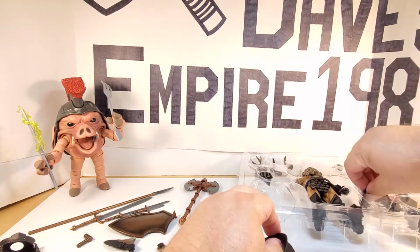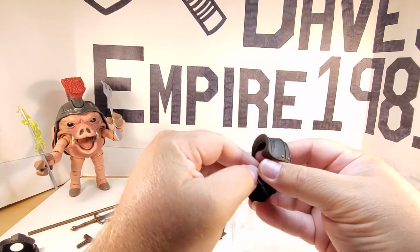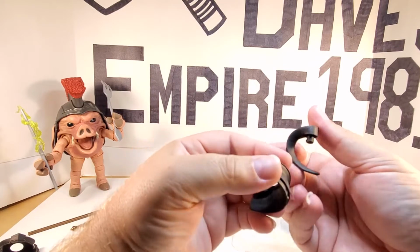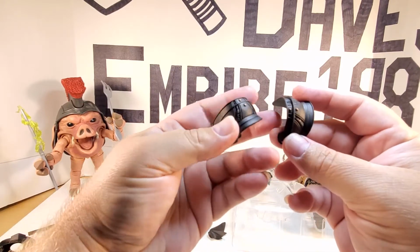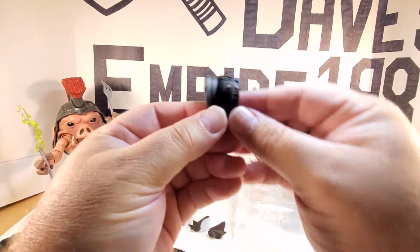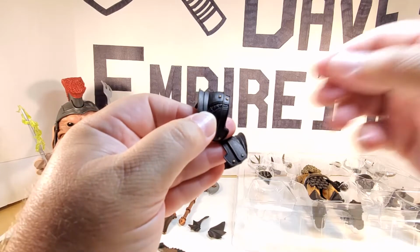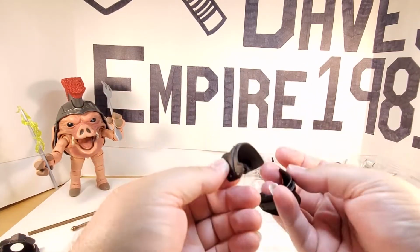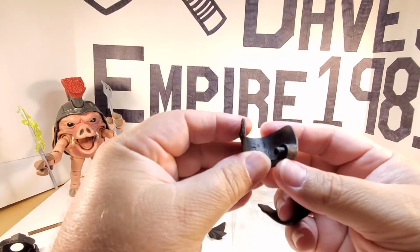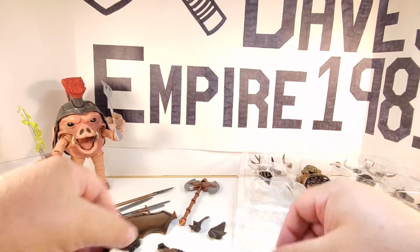He's got shoulder armor, pauldrons. Very cool. Very nicely sculpted. Look like multi-plate armor. Lozenges painted in bronze. We'll figure out how these go on in a minute. Has L for left, R for right.